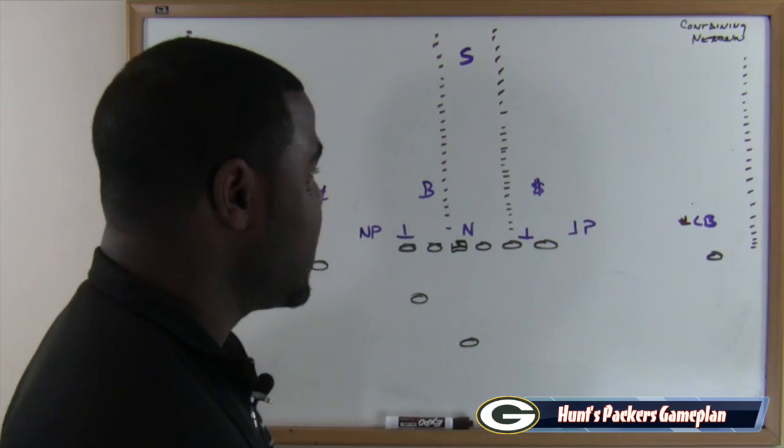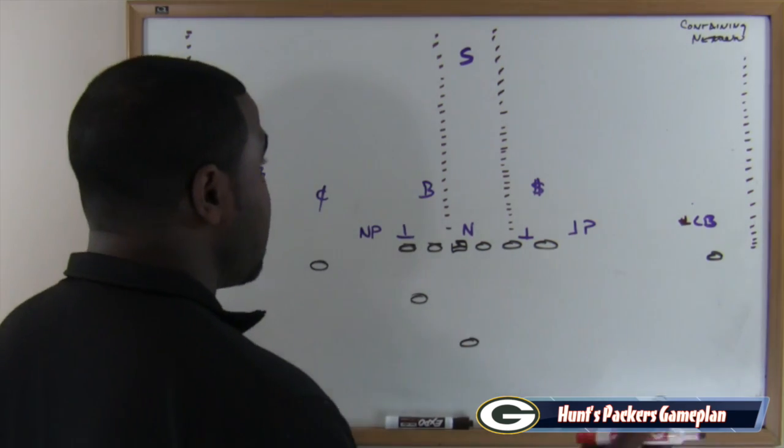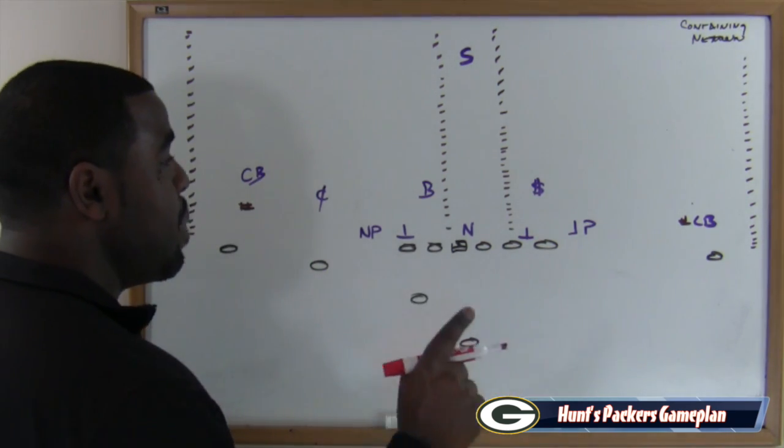Now, first segment, we're going to talk about Green Bay's ability to get pressure on Cam Newton. That's how they're going to have to win this game. It's going to be with contained pressure. Now, I love the personnel that they have in the secondary. That's what makes this possible.